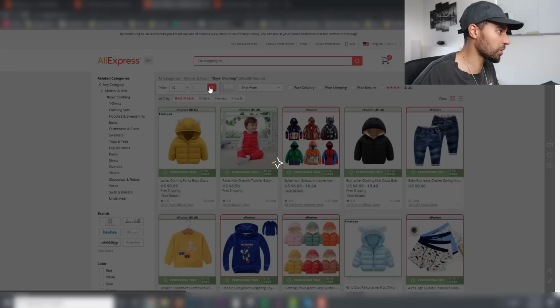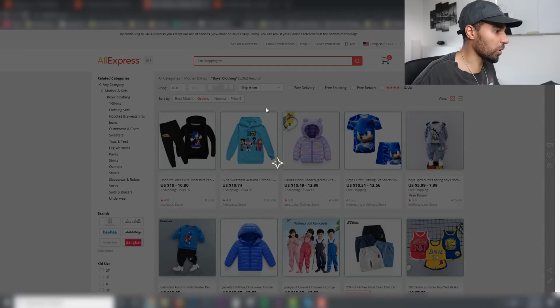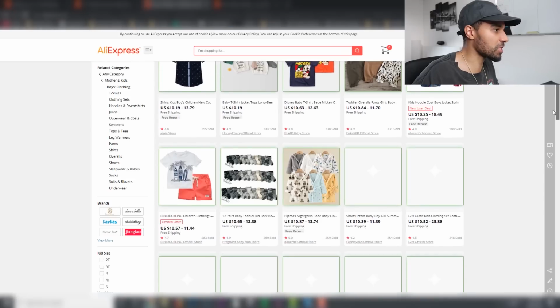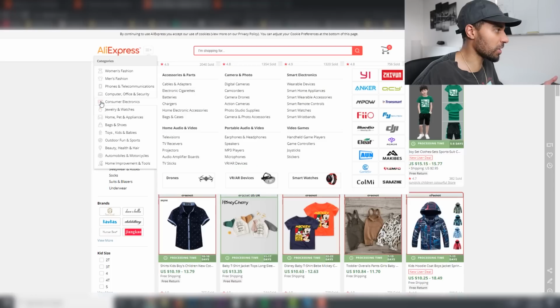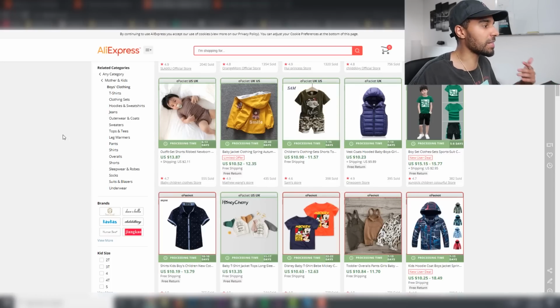If it doesn't work this time, then you know what I'm talking about. But oh, there we go. Then we can sort by orders, so we may find some higher ticket products this way. Again, I'm just using this as one category. You can go into all of these. There are loads of different categories. Bags, etc. is another good one to find higher ticket products.